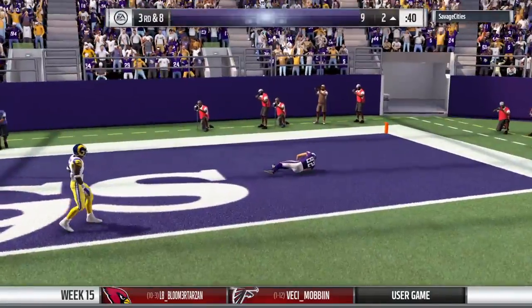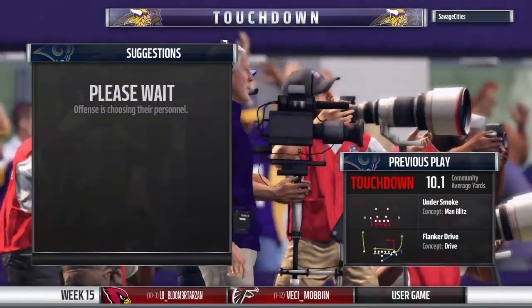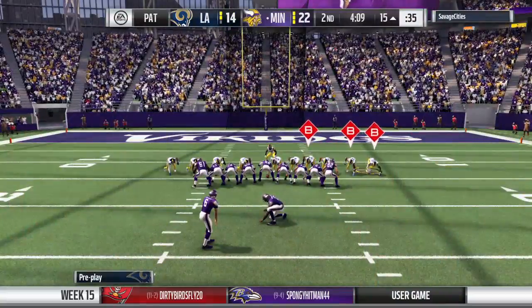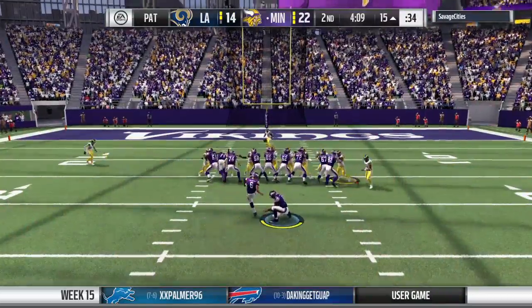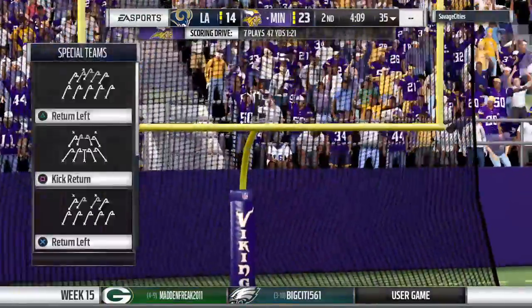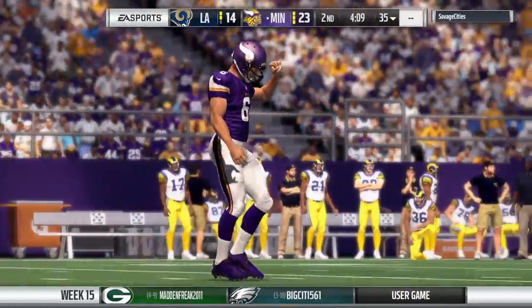And Wilson has it. And he'll get into the end zone. Touchdown, Minnesota. Luke Wilson, his 5th touchdown now on the year. And that makes it a 9-point game. And the Vikings are going to add on to their lead.